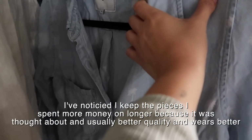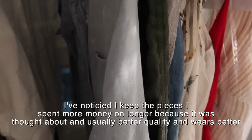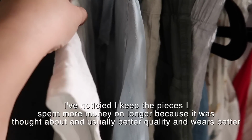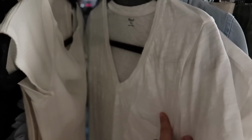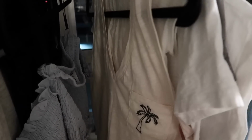And then you saw me put this on. This is a chambray top that I got from Rails many years ago, but I thought this would be cute. This is more of a vacation top that I put over bikinis. I'm bringing this out. I have one gray v-neck, one white v-neck. I still have this top. I have one tank top that still fits really well.